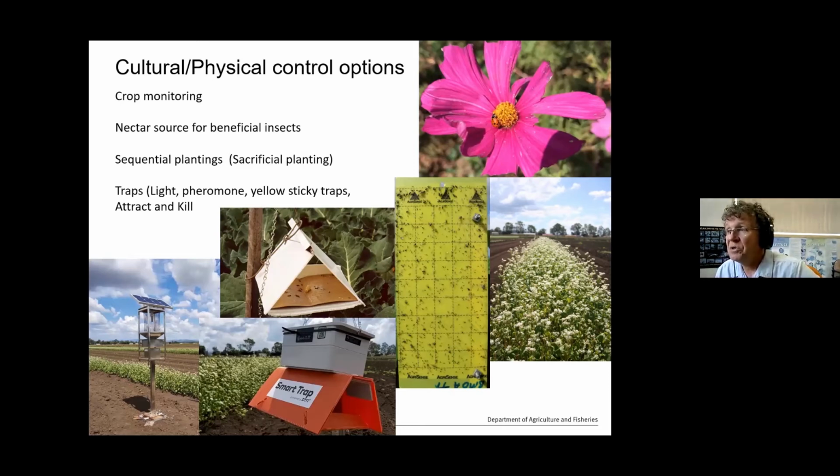Yellow sticky traps are a good source of telling you what's actually out there. You can't use them as a control option. They're just there as a monitoring tool. They work best during the day. The colour yellow is most attractive to a lot of insects.